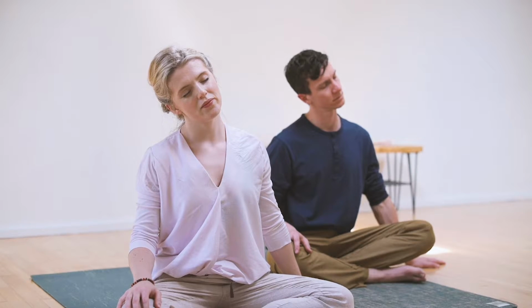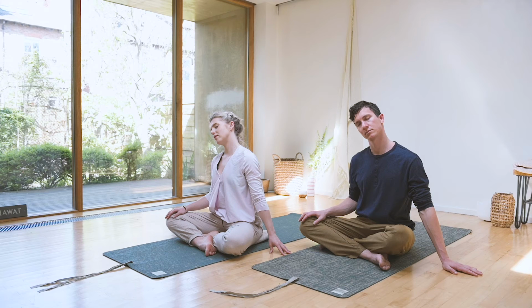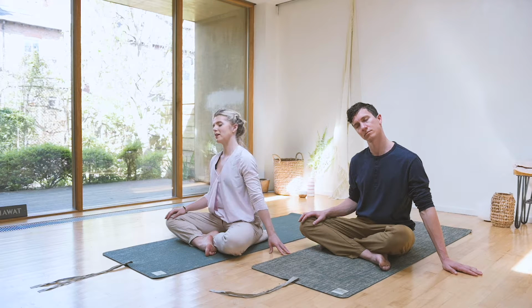And then bringing your head back to the center, take your right hand onto your thigh and bring your right ear towards its shoulder. If you wish, take your left hand to the floor. And now breathing into the left side of the neck. One more breath. And then bring your head back to the center.